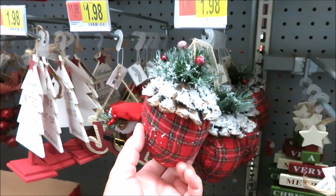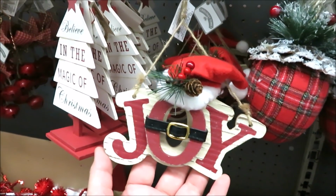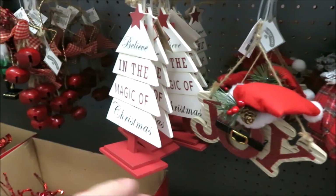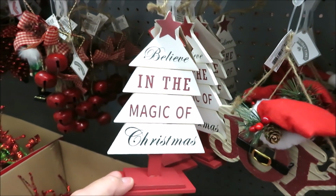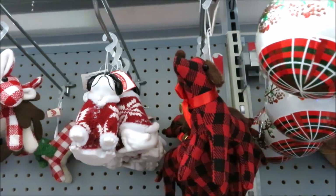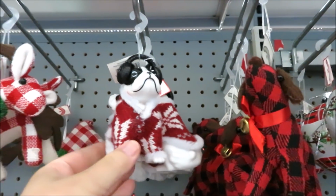It's supposed to look, I think, like a pine cone. Definitely does on the top. And they've got this one in joy with a Santa hat. And I do really like these, the Believe in the Magic of Christmas trees. They've got the buffalo check dog and a Boston in a sweater, some little earmuffs.